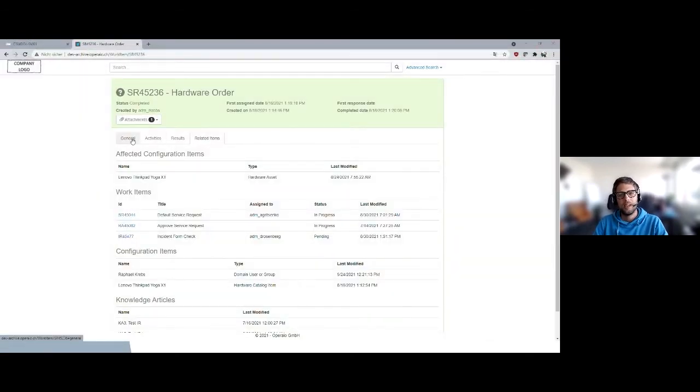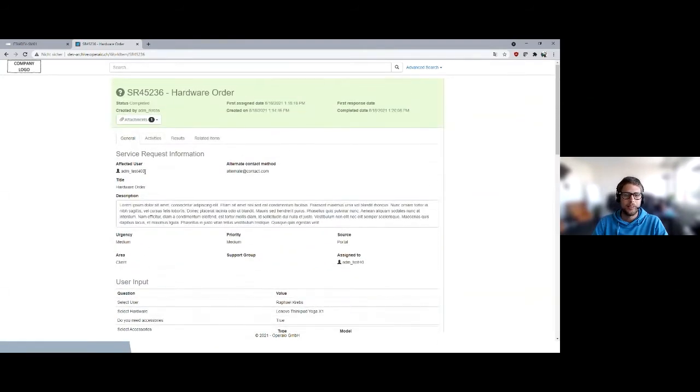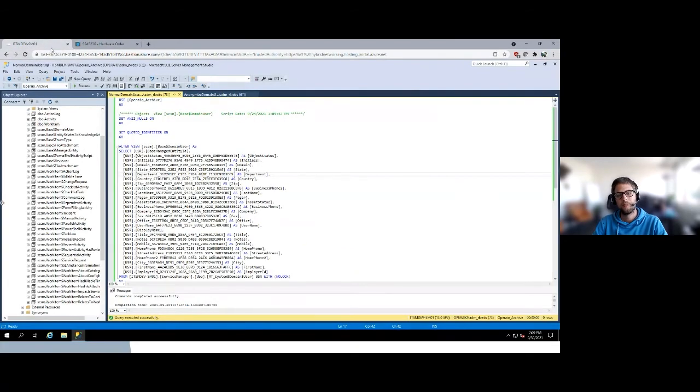Now, one thing you can see right here is that the data is anonymized. So the affected user is stated as just the login name of that user. And if you don't want that, you can configure it differently. In the standard configuration you receive of this product, there's no anonymization. So let me walk you through how you can anonymize the users in here. And for that, I will switch to the SQL Management Studio.